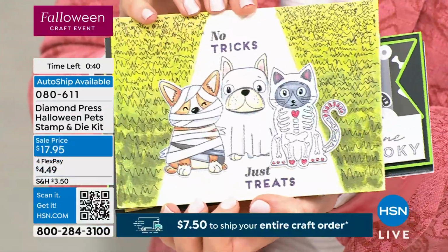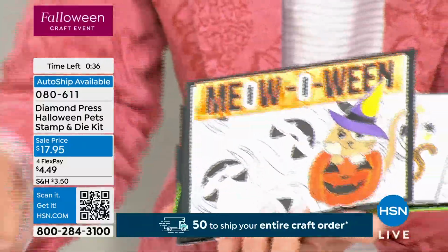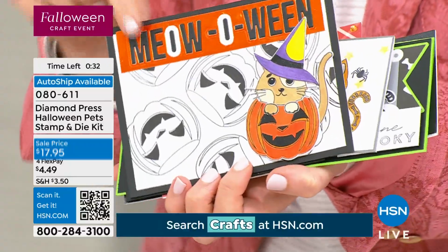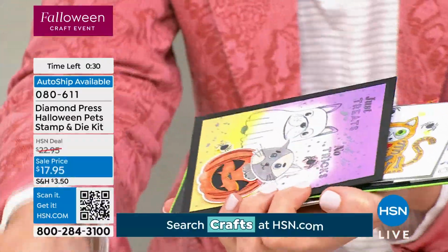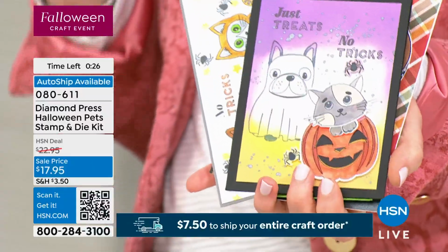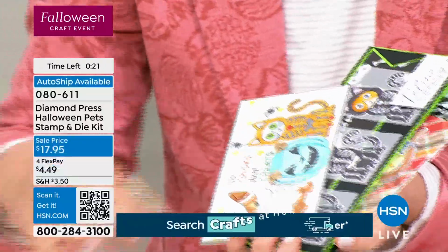No tricks, just treats. Look at the ghost dog. Like everything about this set is just precious. The cat inside the jack-o'-lantern, meowoween. So you get the fun stamps, you get the cute dies. These are just precious. If you have a pet lover in your life, if you're doing a cute, kids-themed Halloween party, this would be absolute perfection.